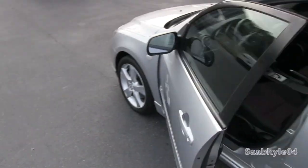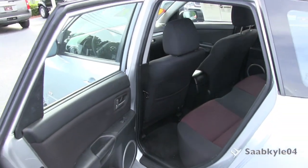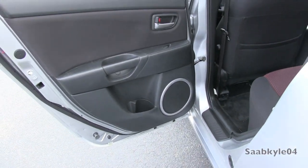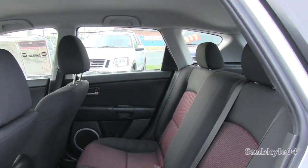We'll check out the back seat. Back seat room is also really good, with soft seats, simple styling across the door panel, and the same red cloth accenting.